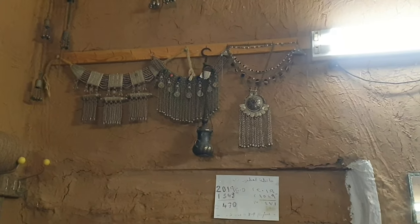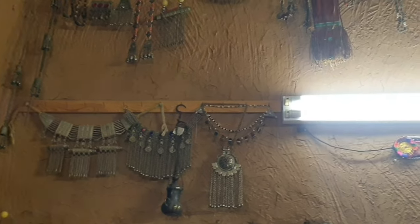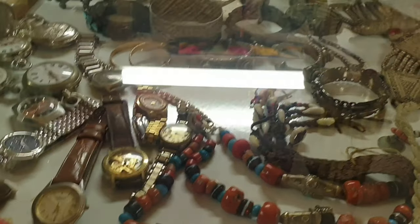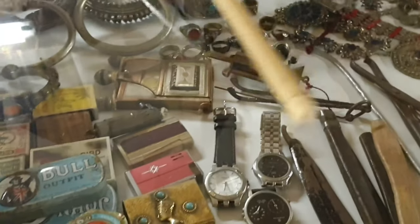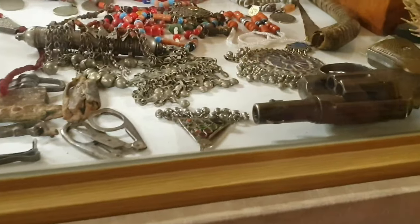How many years old? 472 years. From the Ottoman Empire. This scale was used for gold and silver, 327 years, 303 years. The Singer machine is 96 years old. The sunglasses 80 years, gold in gemstone spheres. The shoes made from car tires, 70 years. These baby bottles. This one is used by a dentist. This gun is from the USA, 80 years. This pufferfish is 380 years old, from Switzerland.